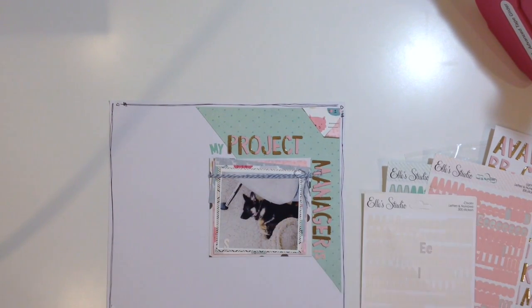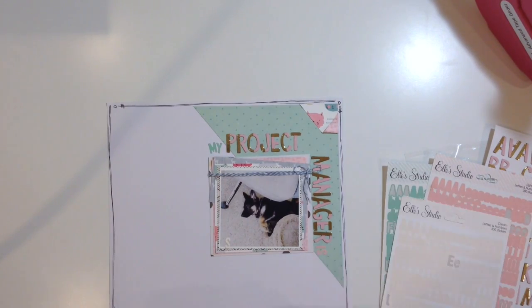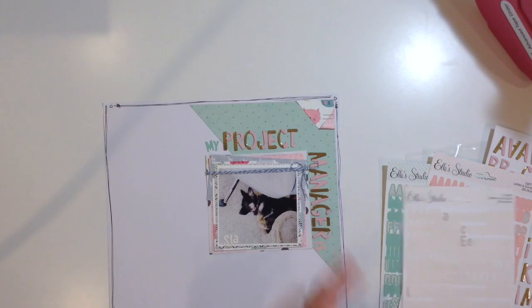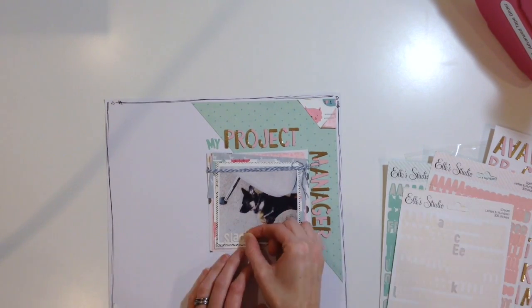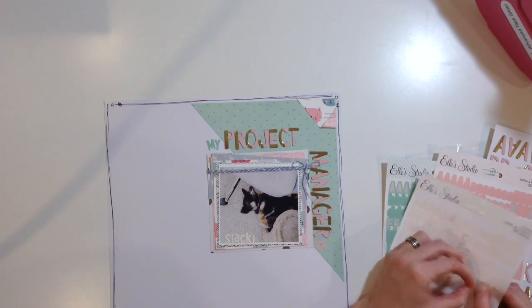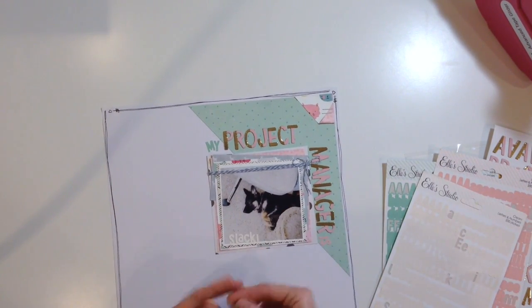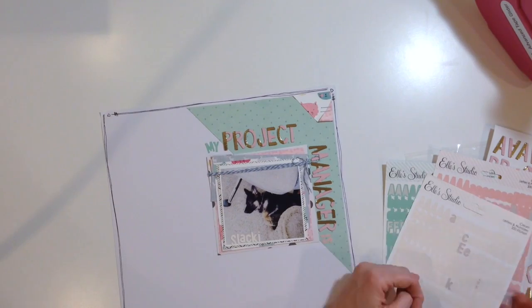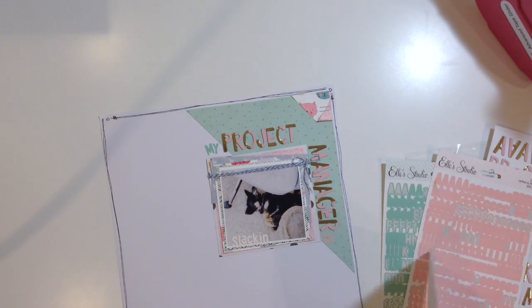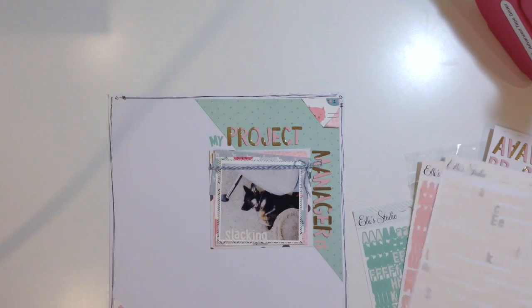She used to sleep underneath my chair. And in August, we weren't doing school yet. So I was doing a lot of stuff on the computer and scrapping. And so she would take advantage of that and sleep near my feet. So she was super cute. So I like to call her my project manager because she was making sure I was getting my stuff done.